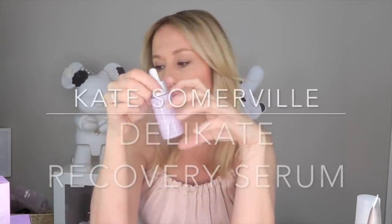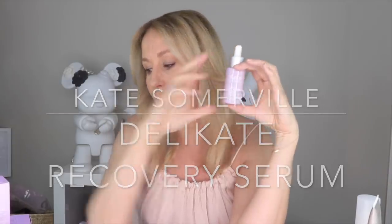Other things that have been launched in terms of serums, and I think this is a really interesting one. This is the new Kate Somerville, and it's part of her Delikate range. Now, you know that the Delikate range has always had a cream. Here it is here. So it's always had a reparative cream. Well, there's now a cleanser, and there's also a serum, and I really like this serum.